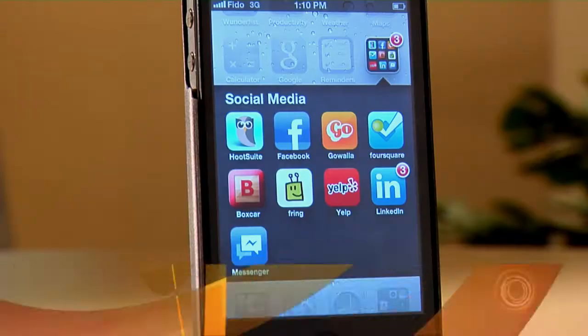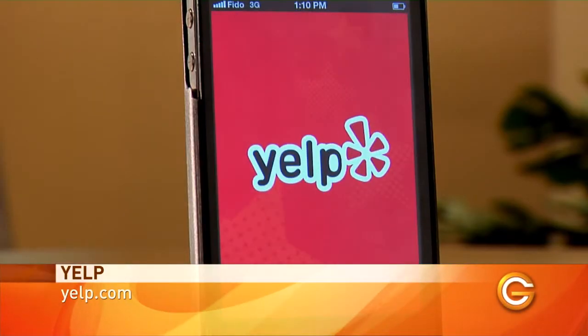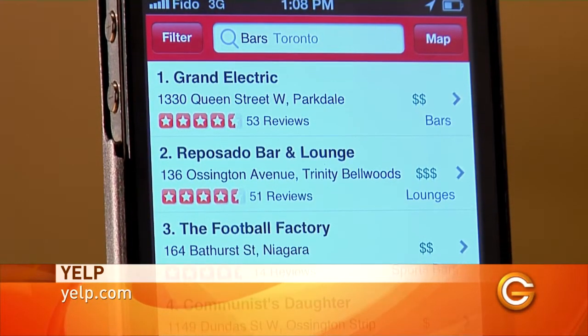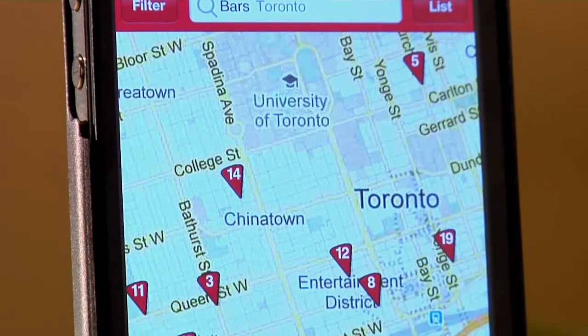For an app that works equally as well in Edmonton and Halifax as it does in Montreal, Toronto, and Vancouver, my go-to app on all platforms is Yelp. You might know it for daytime-related searches, but its nightlife functions are great too. And for free, you can't beat it.